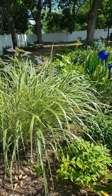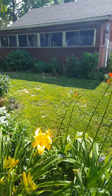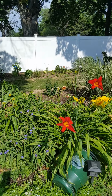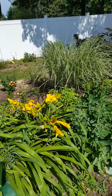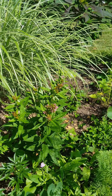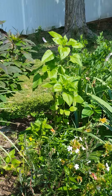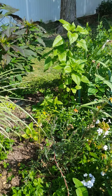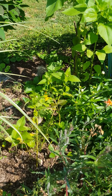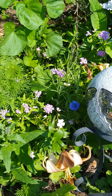Miscanthus grass. Let's see, how do I get back out of here? Some pink phlox here is about to bloom. Also, my neighbor across the street gave me some red bee balm that I've been looking everywhere for, can never find. I can always find the pink or the purple, but never the red. So, there's a little clump right there. There's some of those wildflowers that I just threw in here.